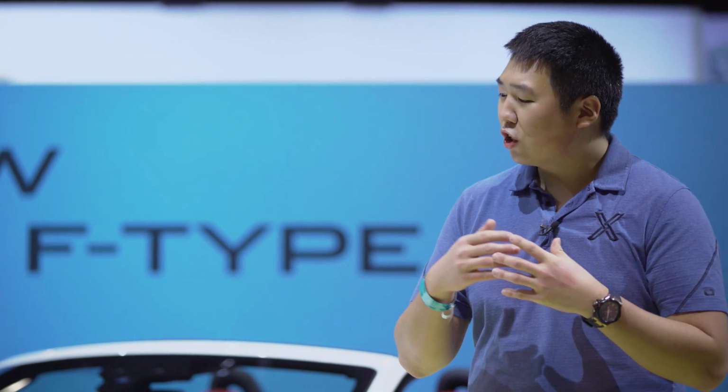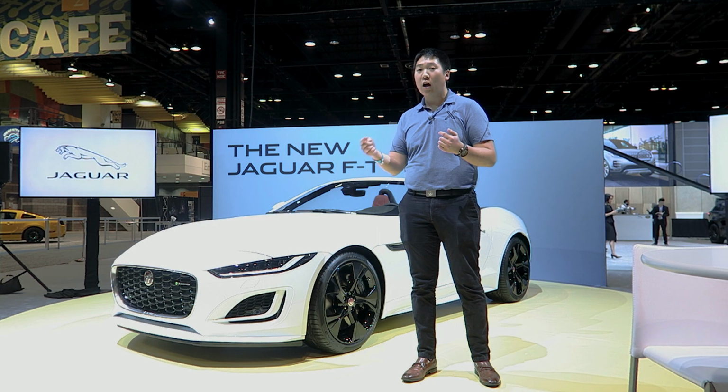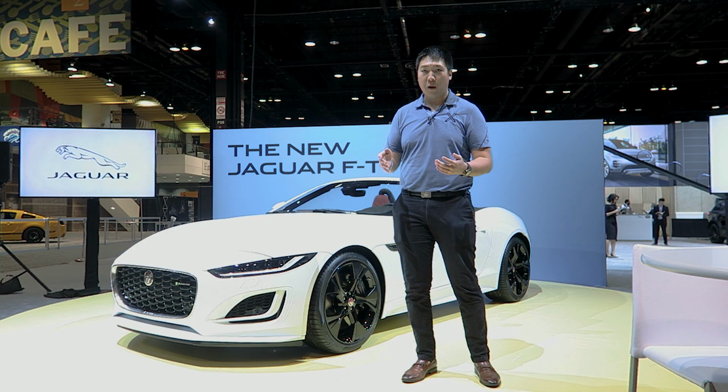In terms of the powertrain, it's been simplified. Some of them have been dropped. So the top of the line SVR you can no longer get, but the supercharged 5-liter V8R now makes the same amount of horsepower, 575 horsepower. The lowest tier is going to be the entry level 4-cylinder. It makes 296 horsepower, and right above that, sitting in the middle, is a supercharged V6 making 380 horsepower.